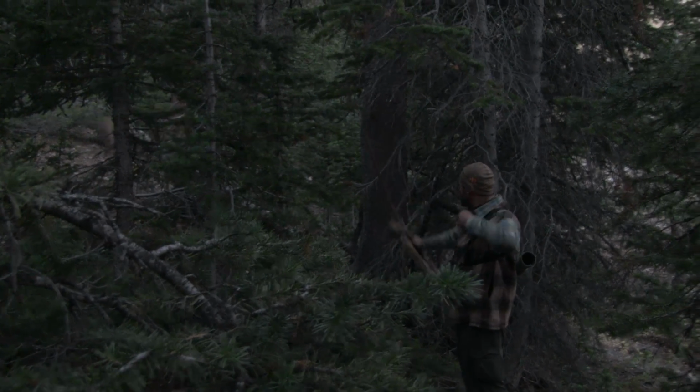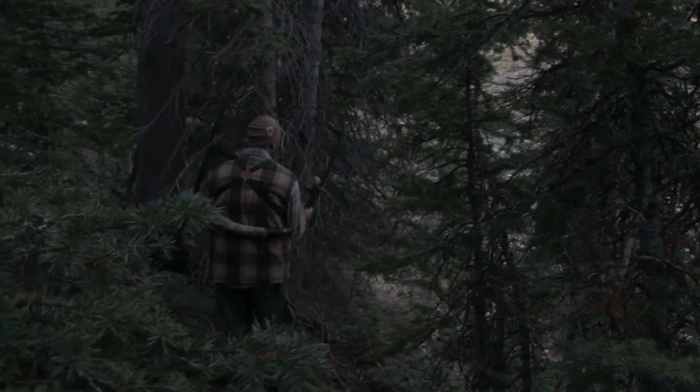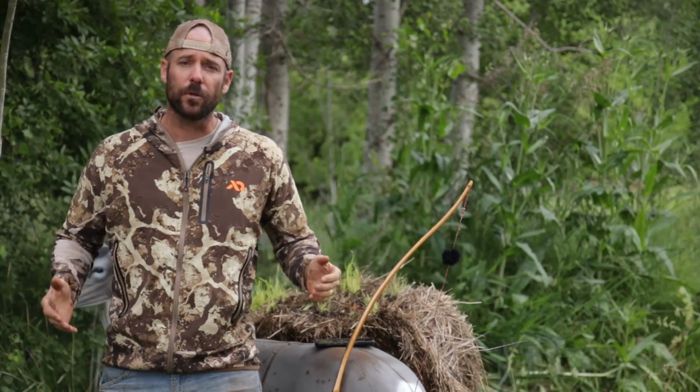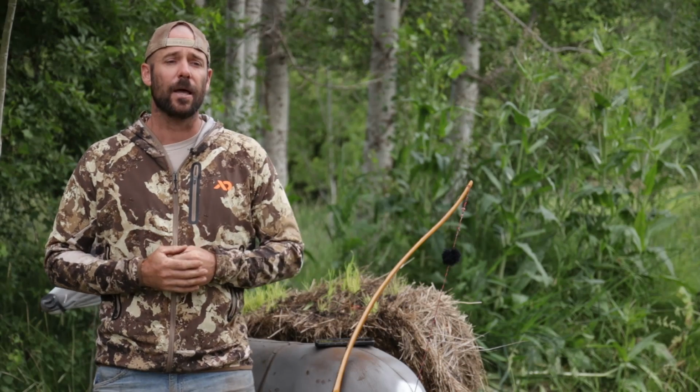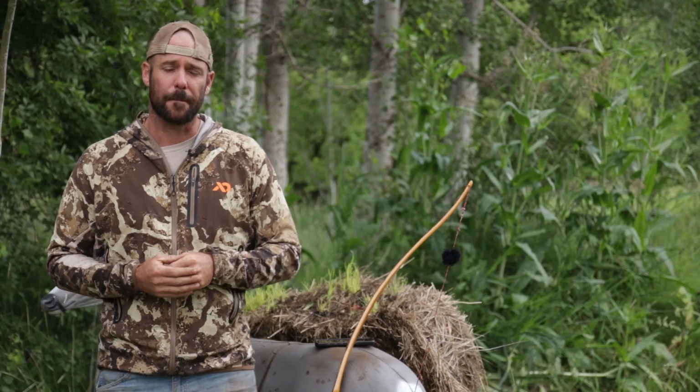And he made a perfect shot on her right behind the shoulder. She went 10 yards and fell over. But that just goes to show you that you can hold these bows. You're not going to be able to hold them for 2 or 3 minutes like you can with a high let-off compound, but you can hold these bows at full draw and wait on those shots.